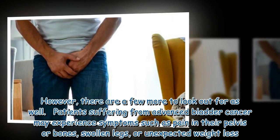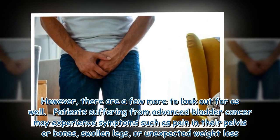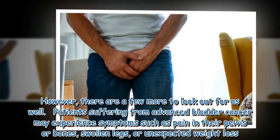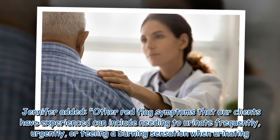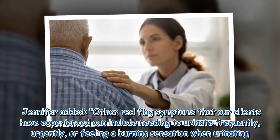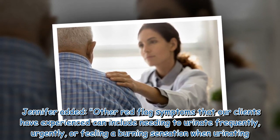However, there are a few more to look out for as well. Patients suffering from advanced bladder cancer may experience symptoms such as pain in their pelvis or bones, swollen legs, or unexpected weight loss. Jennifer added, other red flag symptoms that our clients have experienced can include needing to urinate frequently, urgently, or feeling a burning sensation when urinating.